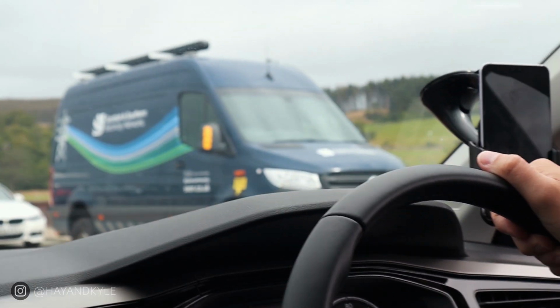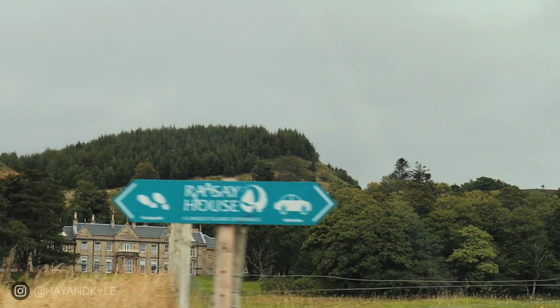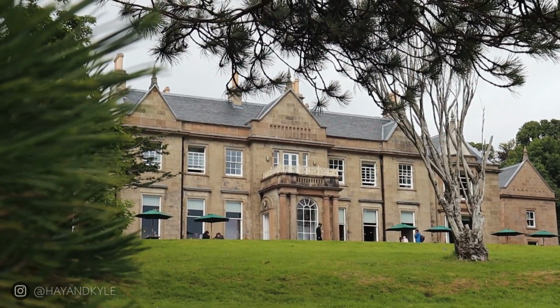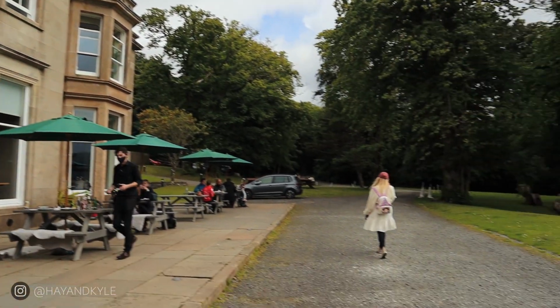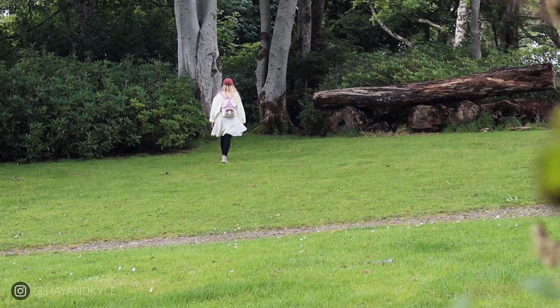Located only a 2-minute drive from the ferry port, our first stop is Raasay House for cake and coffee. Although we didn't, you can hire bicycles from the house to help you get around the island. Our Airbnb hosts told us about a secret swing hidden within the grounds of the house. See if you can find it when you visit.